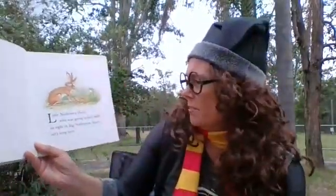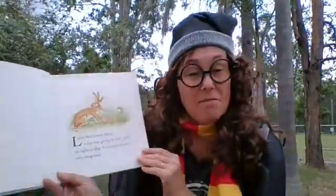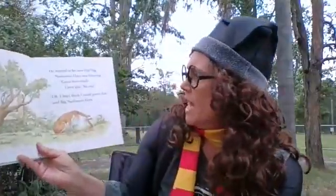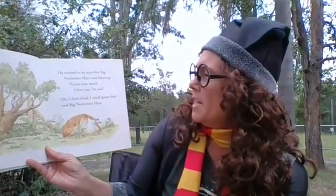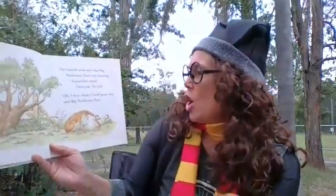Little Nut Brown Hare, who was going to bed, held on tight to Big Nut Brown Hare's very long ears. It's got very big long ears. We have wild hares running around our area at night. He wanted to be sure that Big Nut Brown Hare was listening. Guess how much I love you, he said. Oh, I don't think I could guess that, said Big Nut Brown Hare.